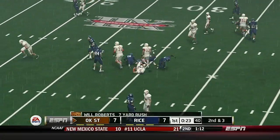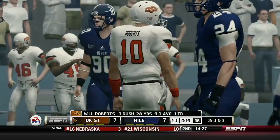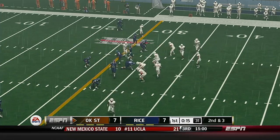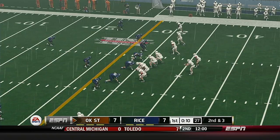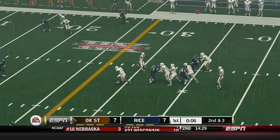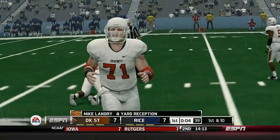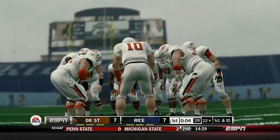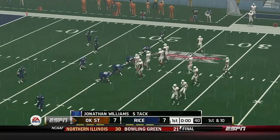He's into the open field. And they get nice yardage on that run. That'll bring up second and three. Caught, open field. He's tackled at the 22-yard line. That's good for a gain of 8 yards. First down. From the 22-yard line, it's first down.